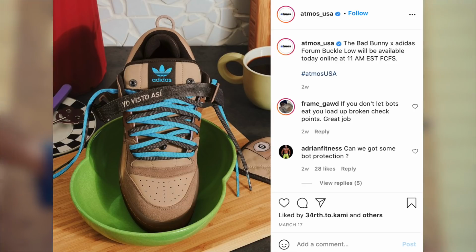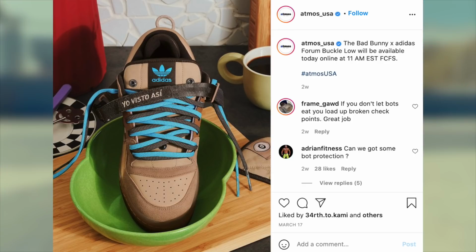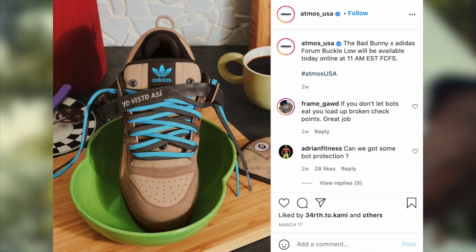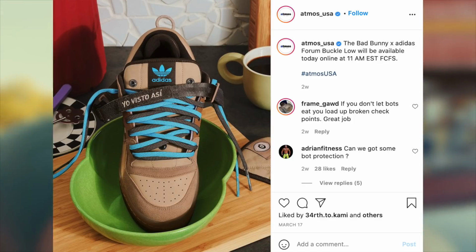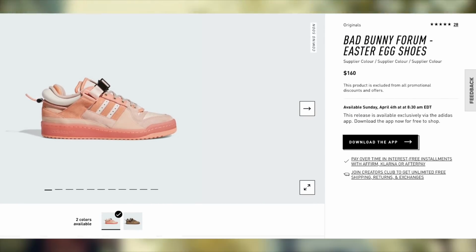If it is 10 a.m. Eastern Time, I don't suggest focusing on here. But if this is 11 a.m. Eastern Time, again, it can't really hurt to try. If any more do pop up, I will keep you guys updated, of course. For now, expect your best chances to be on the confirmed app and these Shopify drops to be extremely difficult.